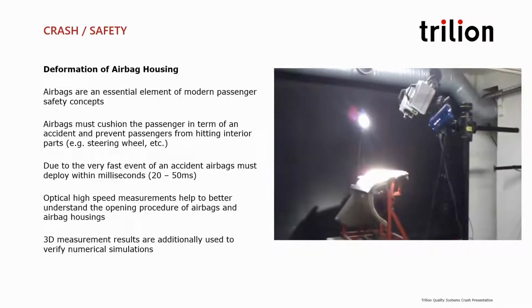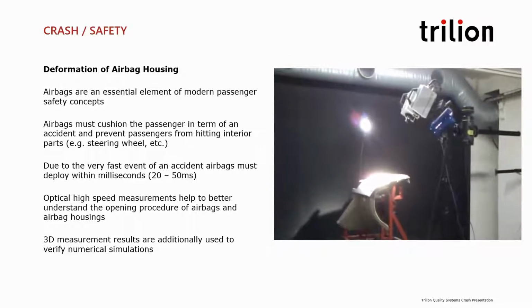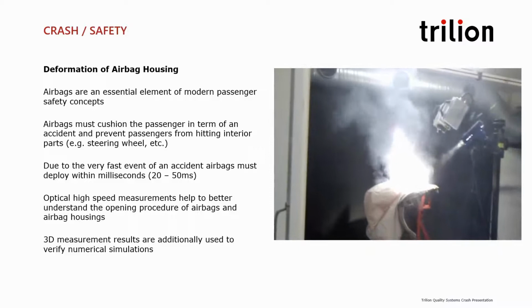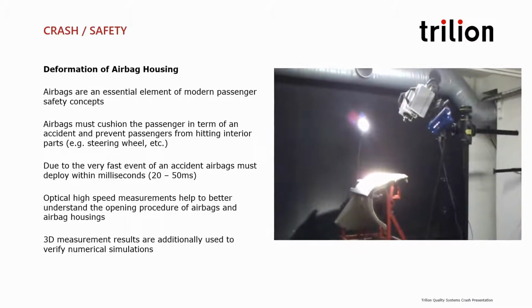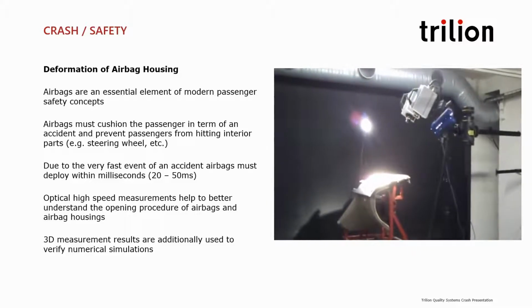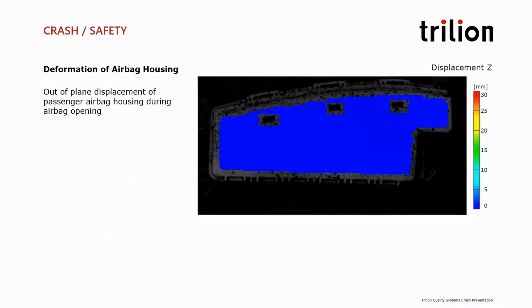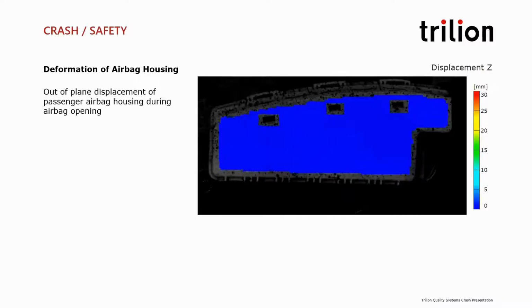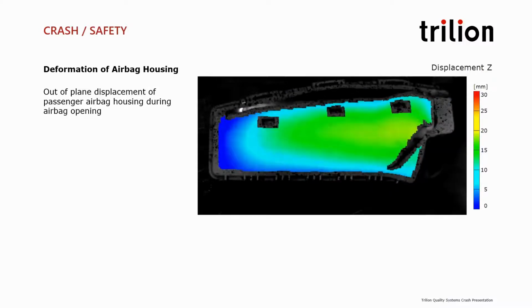Here's a video showcasing the gas flow, momentum, and overall energy of an airbag deployment. You can see right above that's a high-speed Aramis looking down to image the event as it absolutely explodes. Pretty cool. So here's the resulting data of that housing we saw in the past video during that initial opening sequence. And from this, the user was able to characterize how the bag emerges from the housing.